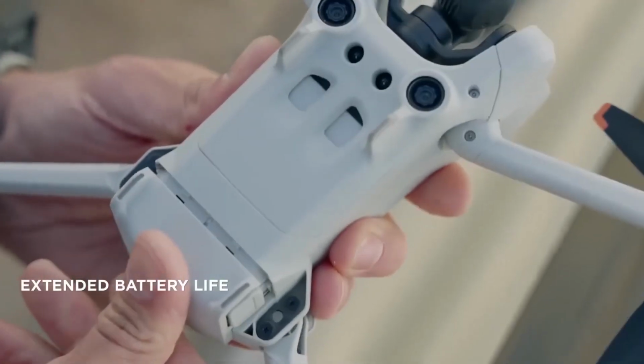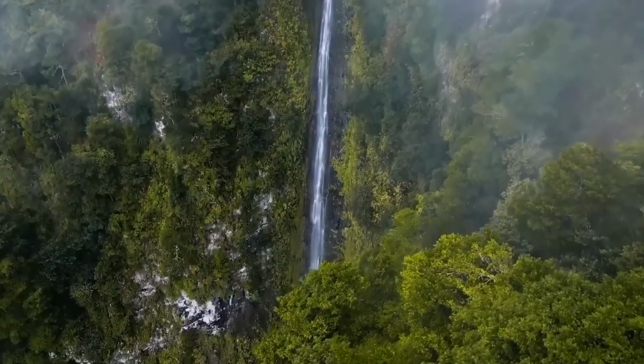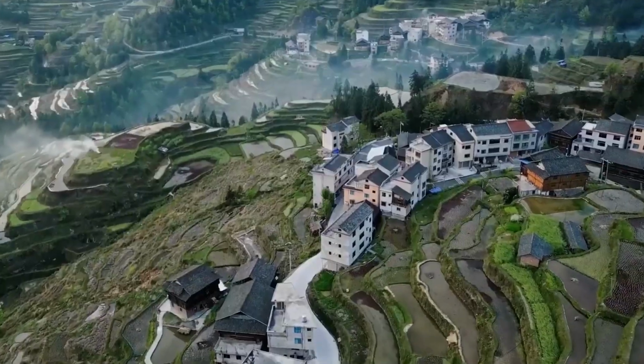In today's video, we will be showing you DJI Mini 4 Pro expected features. Without further ado, let's begin.